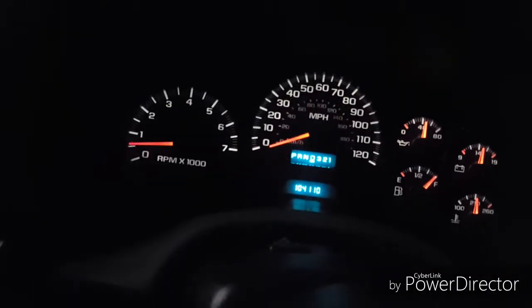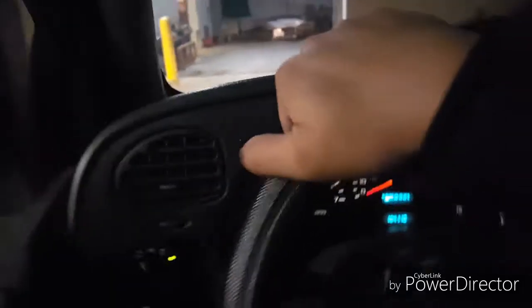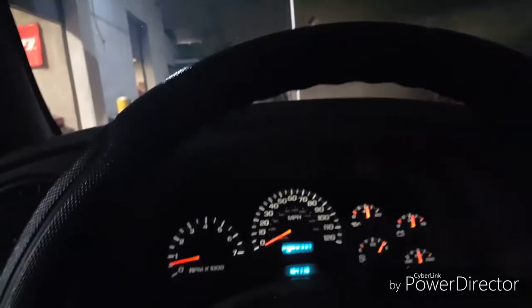Okay, so how am I gonna get out of here? Hold on, let's talk about forward. We are in reverse. So we are good now. This guy's car is ready to be taken back to the owner.